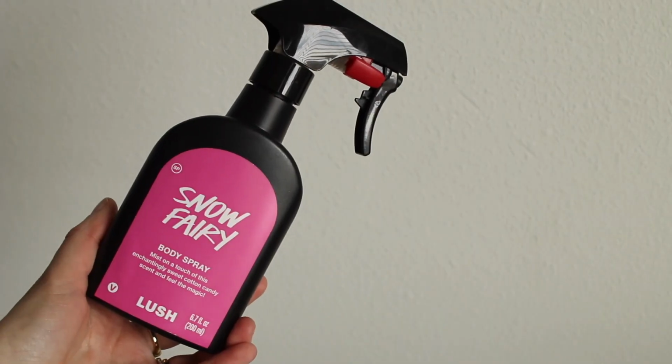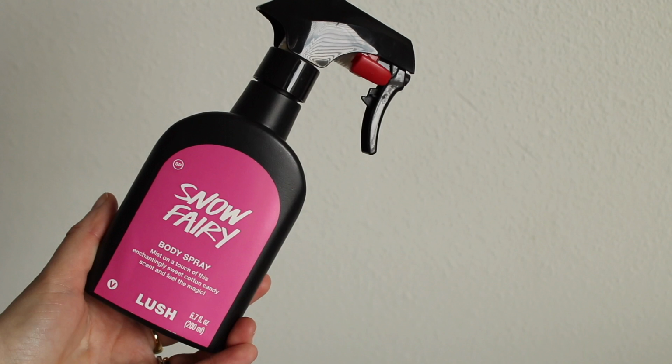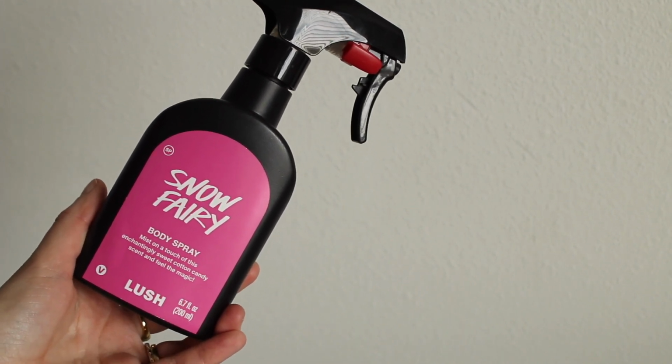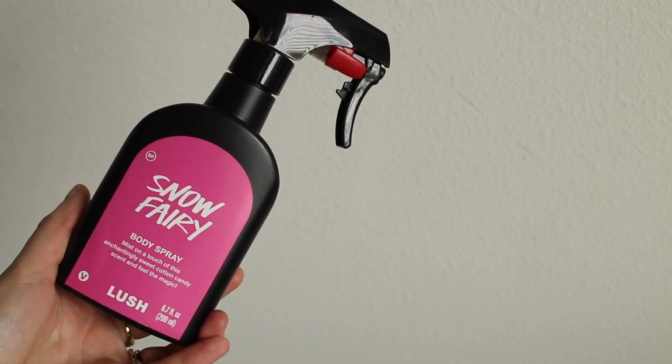First thing in the bubblegum section is Snow Fairy Body Spray from Lush, and that is just such a classic. This is a limited edition for winter, so I'm thinking you might still be able to get it if you purchase it now. So this is a body spray with the scent of cotton candy.